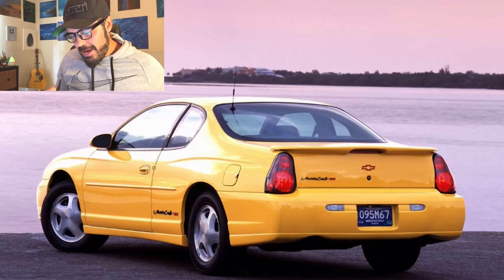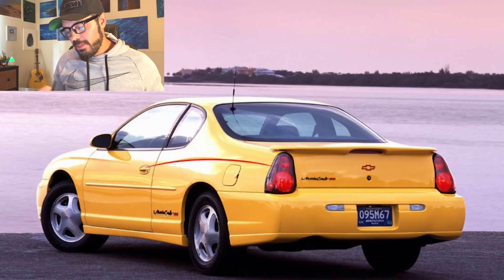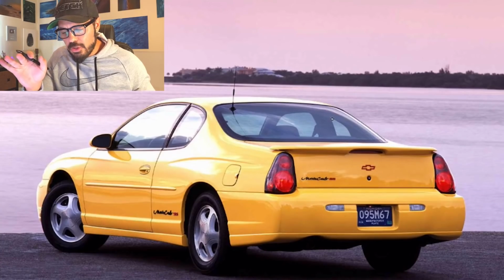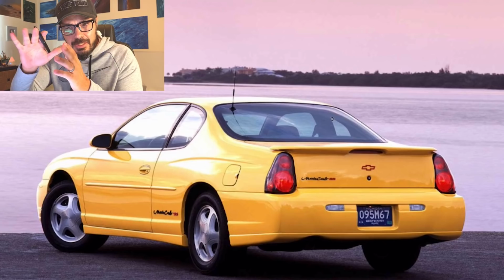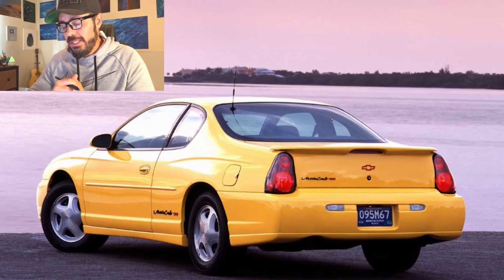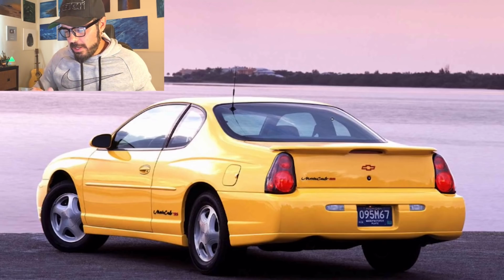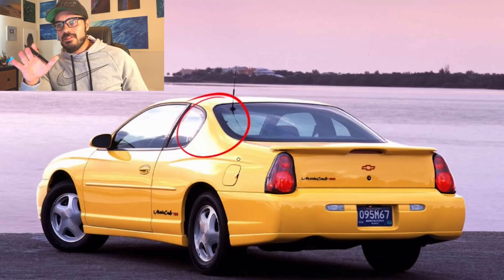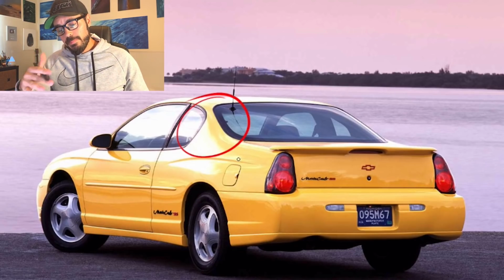Why are they adding this curvature right here that really doesn't have any effect on the line flow and the overall softness of the rest of the design? It's like they just wanted to add some sort of sharpness to this design to make it not all melted cheese. We need at least two lines on the car that show that it's actually made out of metal and not cheese. Other than that, we have the very, very weird looking C-pillar here, and this is something that I'm definitely going to keep in the redesign.